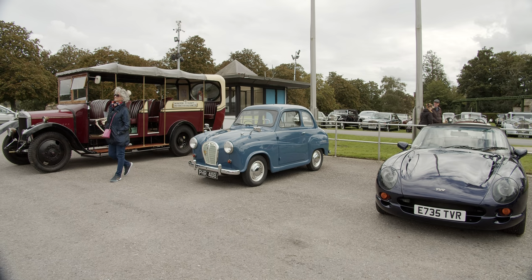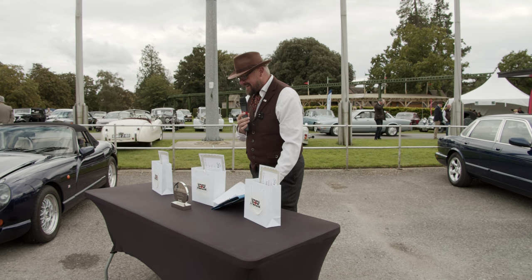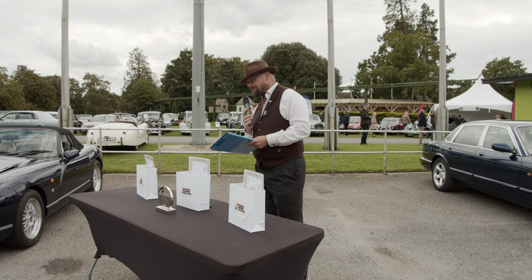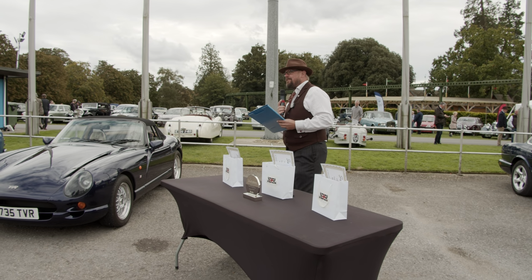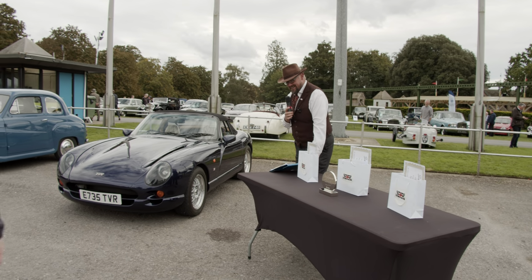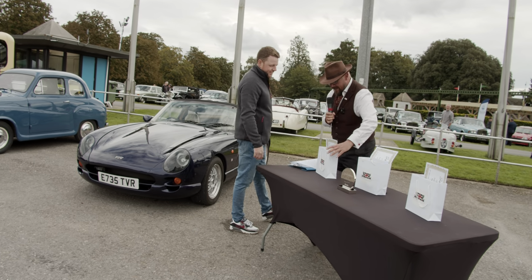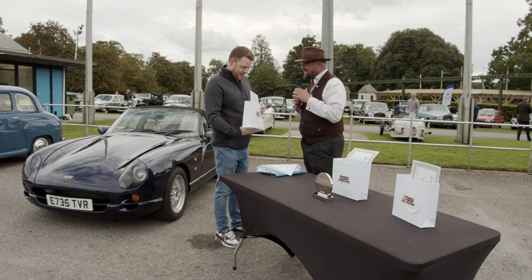We've got three amazing vehicles that have been selected as the people's choices today. Our first runner-up is Alex Furnell with the TVR Chimaera 450. Alex. Thank you. Congratulations. Here is your prize, which is a detailing pack from our friends at Spitfire Collection.